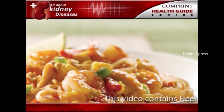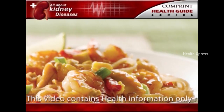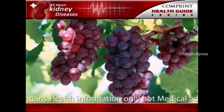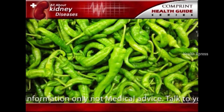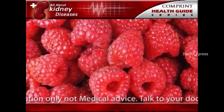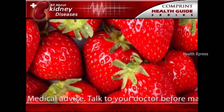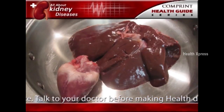Foods that have medium amounts of oxalate may be eaten in limited amounts. Medium oxalate foods: grits, grapes, celery, green pepper, red raspberries, fruit cake, strawberries, marmalade, liver.